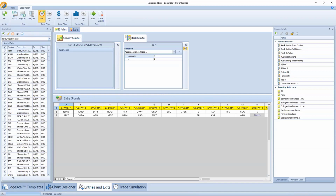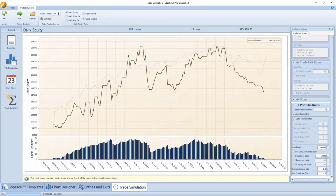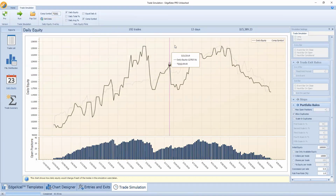Pete, can you compare this to TQQQ? So I think you're talking about the daily equity, and right now I've got SPY in my list over here. So let's see. Let me just see what happens if we do TQQQ. Okay. So the gray line behind there is TQQQ. It seems to follow this way closer in terms of the ups and the downs.